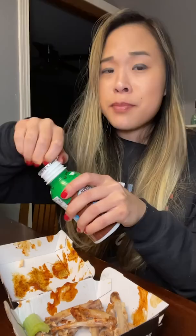Let's try the chocolate milk. Spicy wings and chocolate milk. Not a pairing that I would normally go with. Oh yeah, that's good. That helped a lot.